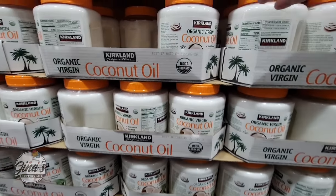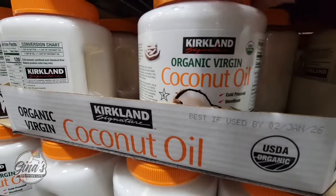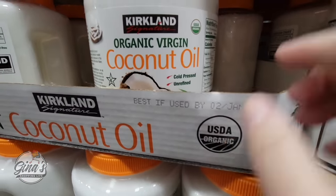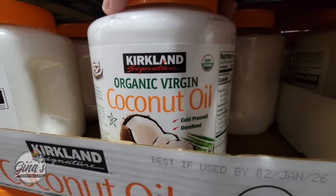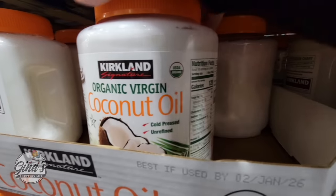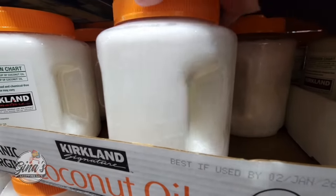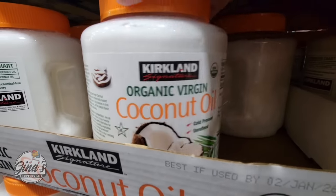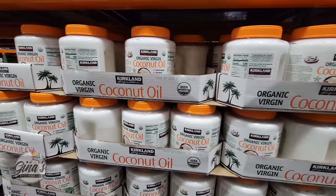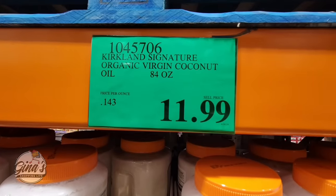$9.50. And of course, their coconut oil. This is a good size container. So this container actually lasts me for about a year. And this one is good till January of 2026. You definitely want to make sure you store this in an area that doesn't get too warm. And so I like this. I love the size of this container because sometimes coconut oil can get really pricey, but this is a good one. And it's cold pressed, unfiltered, and organic. And for 84 ounces, yeah, that is such a good size container for only $12.